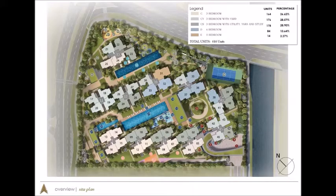Okay, so this is the site planning. You can see the massing composition and the number of blocks, which consists of 11 blocks. The tennis court is located at the northeast of the site, and all the facilities we have planned and carefully placed to be equally balanced, equally within distance to all the blocks.